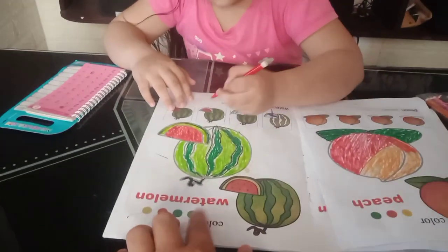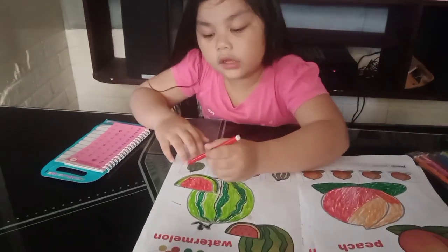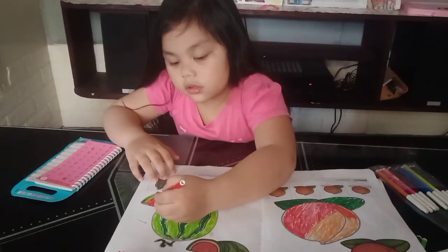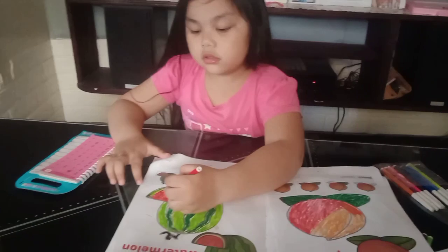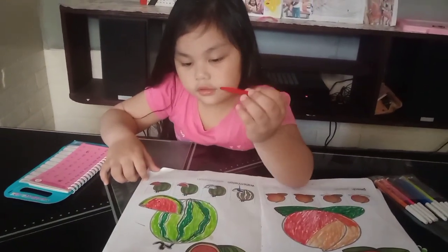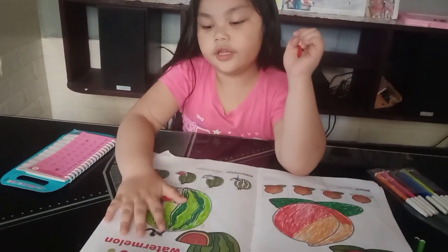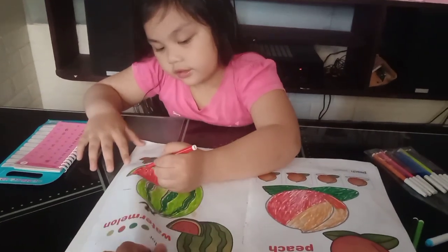Wow, this one. This one, what fruit is that? Watermelon. What is the color of watermelon? It's okay, you colored already.